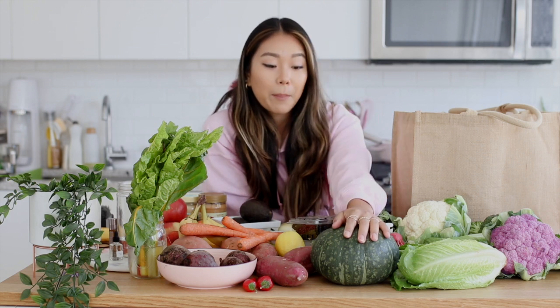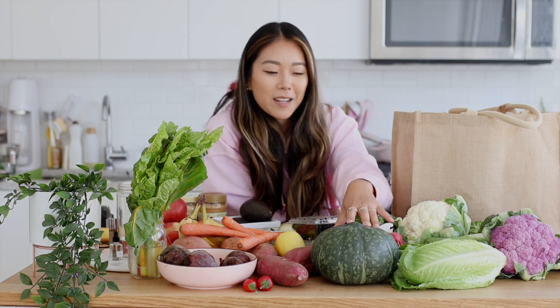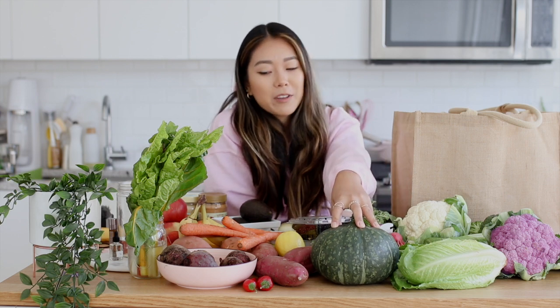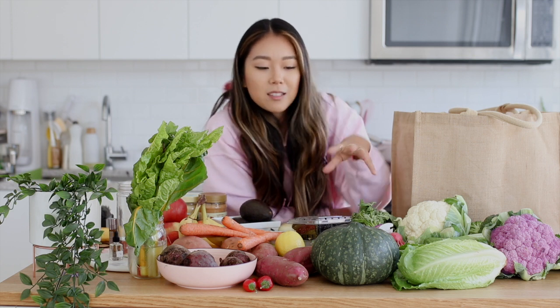I bought this big pumpkin. This is a kabocha, Japanese pumpkin, and I bought this for, well, just enjoyment, but also for recipes that I'll be working on, so stay tuned for those. And this would be more of like a seasonal purchase. So obviously we're kind of in the middle of like summer to fall right now, and this is more of like a fall winter produce item. I just got so excited when I saw it.